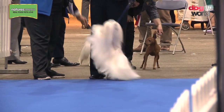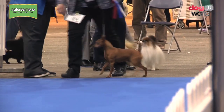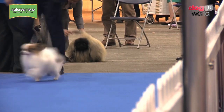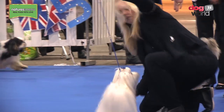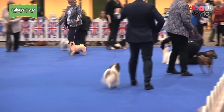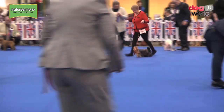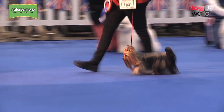the Lowchen, the Maltese, the Miniature Pinscher, the Papillon, the Pekingese, the Pomeranian, and last but not least, the Yorkshire Terrier. This is a full complement of all the best breed winners in the toy group for our judge, Mrs. Irene McManus.